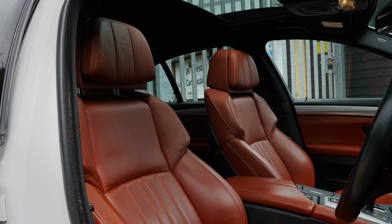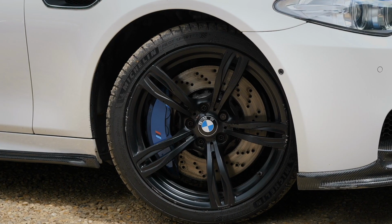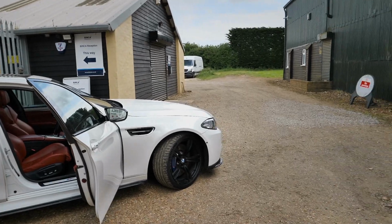That is me all over. White car, red leather interior, black wheel. I think it looks bloody incredible, this car. Such a bloody cool thing.